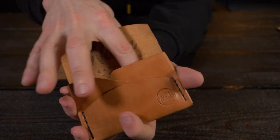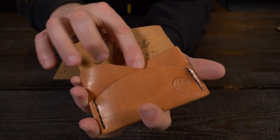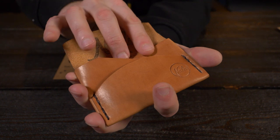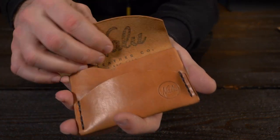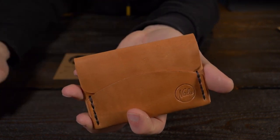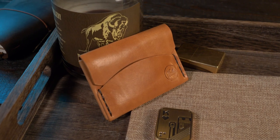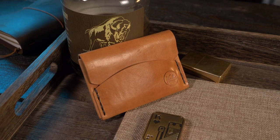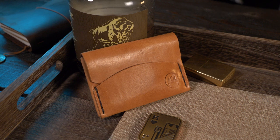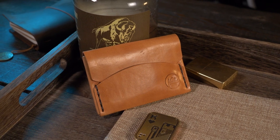So let me explain that. So there's 1 main pocket right here. The second pocket is right there, that's created by the fold. And the 3rd interior pocket that he's counting as a pocket is the tuck closure right there on the front. The leather here is a full grain Wickett and Craig russet harness, which is absolutely beautiful. The weight of the leather is 3 to 4 ounces, just like the McCall there, and it is hand saddle stitched with that same Maine thread.